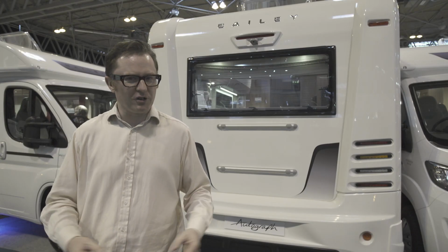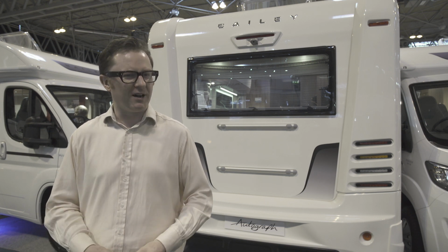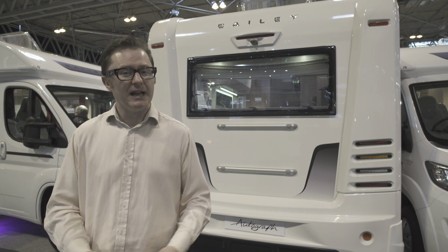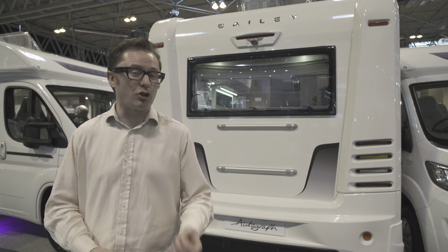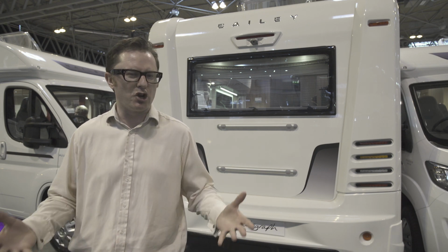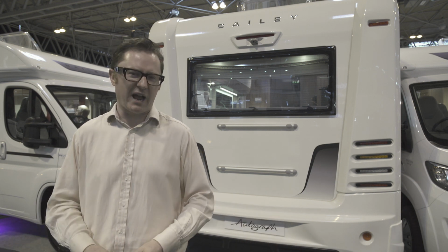Now, a quirky feature of the new range is this back panel. It's very Germanic to my eyes, and I'd imagine would be quite a draw if you were stuck behind it in traffic. The other distinctive feature of the outside is the through boot. That basically means a small garage to allow you to load canoes, fishing rods, snooker cues, any other long things through the back of the van.